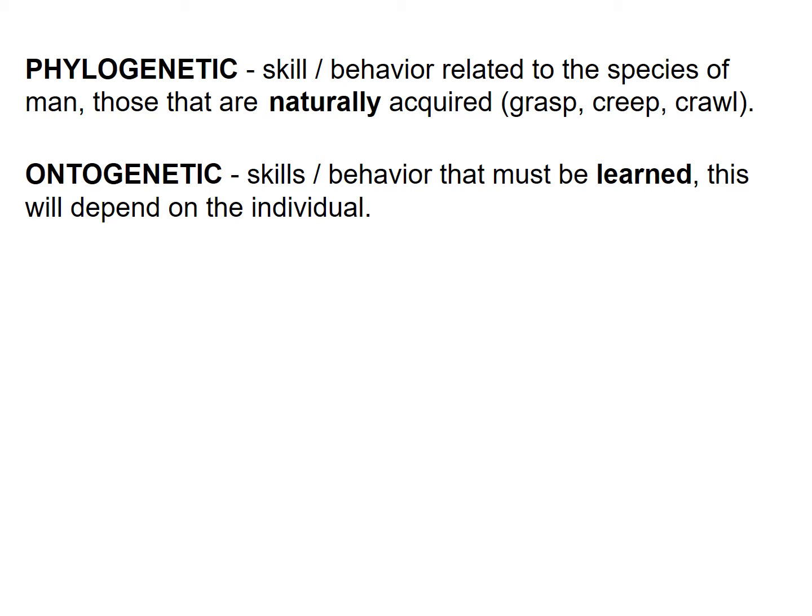So grasp, creep, crawl. Unless there's some kind of physical problem with the child, every group of people in the world walks. How does that happen? How come nobody developed to where they just crawl their whole lives or roll or do something else? Well, we think that goes off a blueprint of human DNA. We learn to stand up and we learn to walk. So those are phylogenetic skills or behaviors.